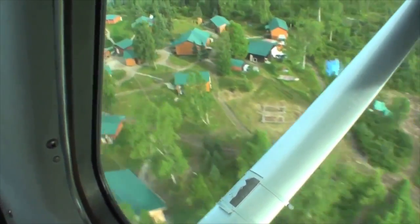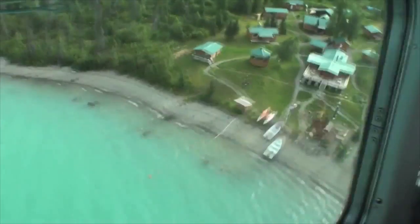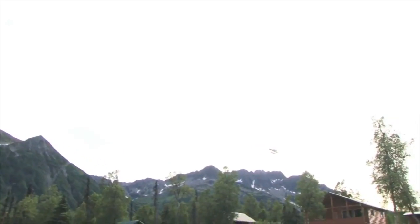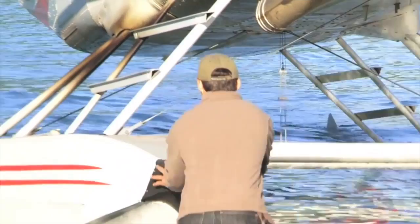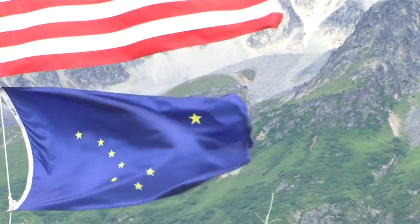I can't even tell you how many dozens of lodges I've seen over my flying career, and Redoubt Mountain Lodge is the most beautiful location, for one thing. There are no roads, no cell phones, and no reminders of life as we know it. This is wilderness. This is what earned Alaska the honor of being considered the last frontier.